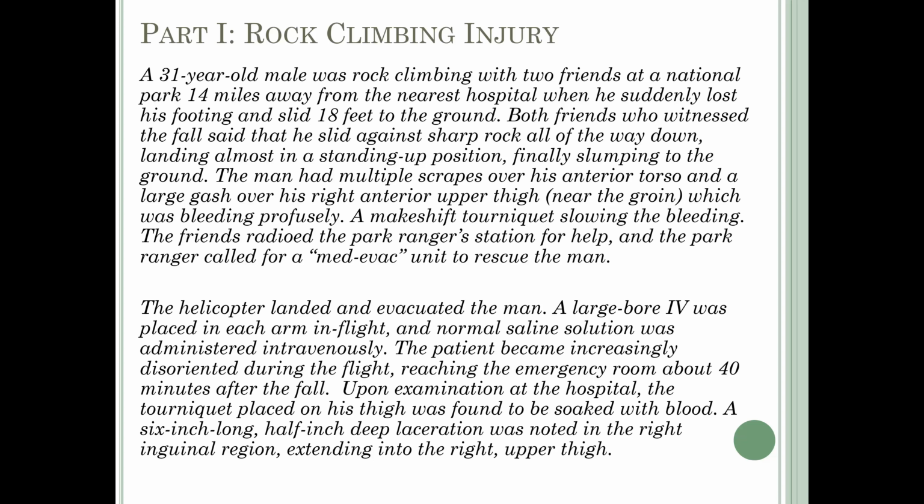Upon examination at the hospital, the tourniquet placed on his thigh was found to be soaked with blood. A 6-inch long, half-inch deep laceration was noted in the right inguinal region, extending into the right upper thigh.